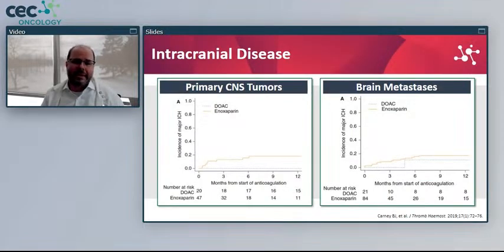Now, is the presence of metastatic disease or primary brain tumor making you pick a DOAC versus a low molecular weight heparin or vice versa? Well, it doesn't look like there's much difference. And this is a nice little observational study published in the Journal of Thrombosis and Hemostasis, the Journal of the International Society of Thrombosis and Hemostasis. It's the group by Jeff Zwicker when he was in Boston. He's now at MSK. But you can see that they looked at their own data in Boston, stratified them if their patient had primary brain tumor on your left-hand side, brain mets on the right, and then looked if they received a DOAC, which was mostly rivaroxaban, or low molecular weight heparin, mostly enoxaparin, followed them over time.